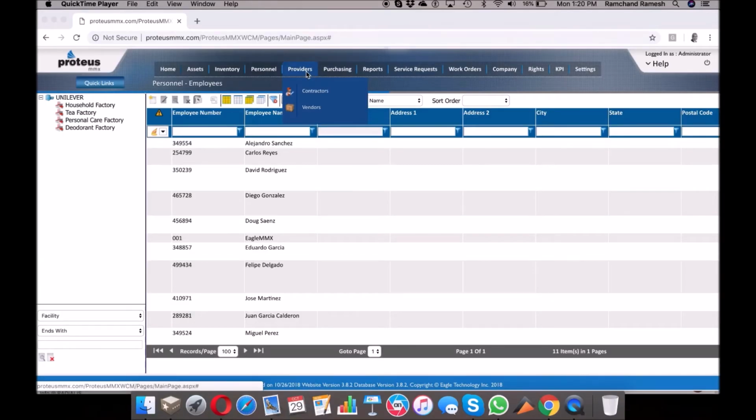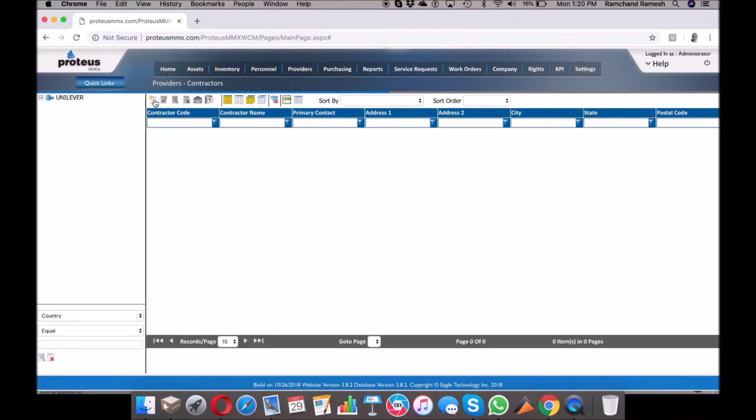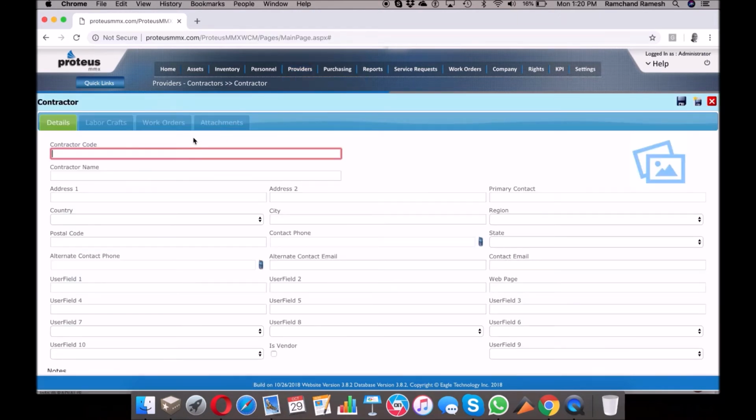This module allows you to manage all information related to contractors and vendors. Contractors are like employees, except that they are third party and carry out work just like employees. They would have details, email, contact number, and so on. They would have labor crafts that are their skill levels. We will be able to see which work orders contractors are used on, and information relevant to the contractor, such as certification level, insurance document, etc.